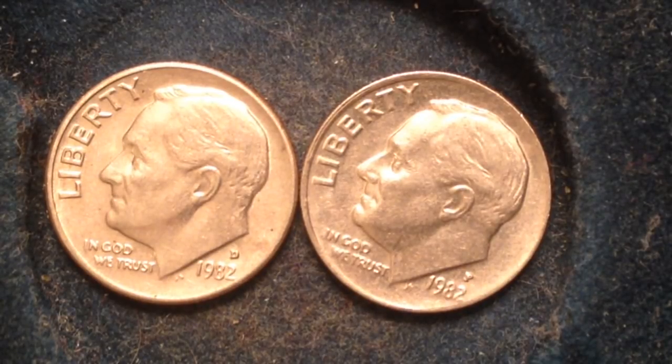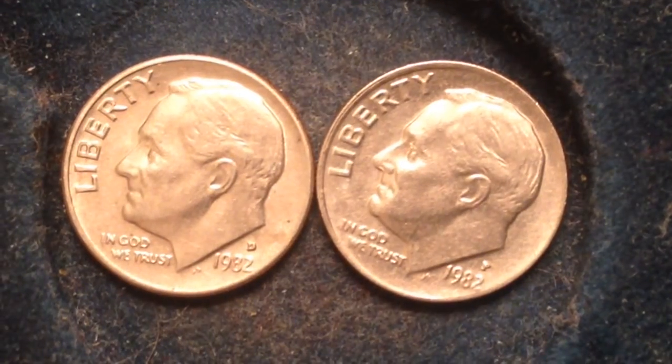So I came across this page while looking through the Cherry Picker's Guide, and selfishly I thought I'd do a little research about the coin, and then that would enable me to make a little video about it. So that's what it's going to be about.